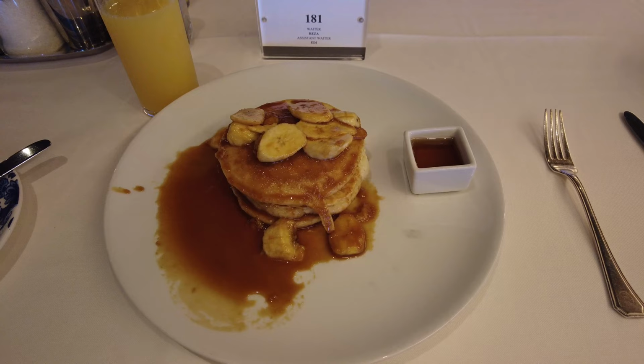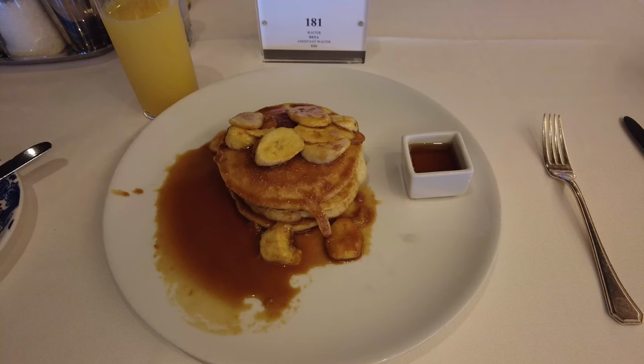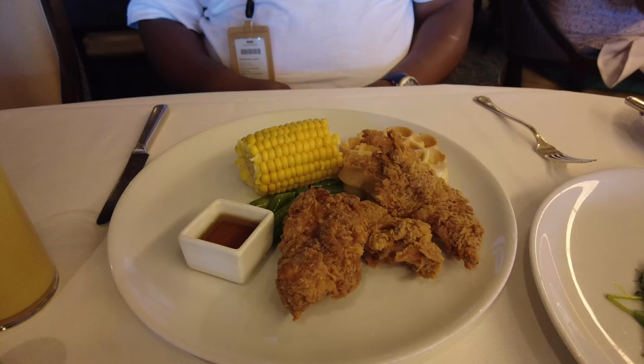So the bananas foster pancakes were really good. The pancakes were light, airy, had that little crisp around the edge. But for an appetizer, that was like a main meal. I felt like they should have had maybe dollar-size ones. I couldn't eat it all. I ate over half of it, but it was really good. The caramel sauce on top, the bananas foster sauce with the bananas, was really good. That was good.